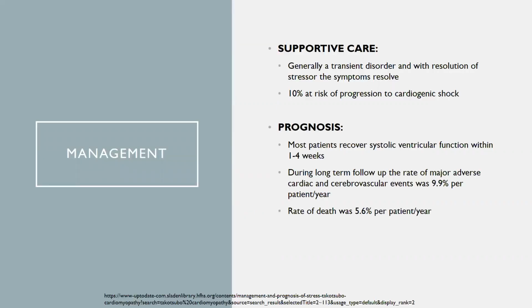So management is generally focused on supportive care. It's generally a transient disorder, and with resolution of the stressor, it tends to resolve. 10%, like we talked about, are at risk of progression to cardiogenic shock. Most patients recover their systolic function within 1 to 4 weeks. And during long-term follow-up, the risk of major adverse cardiac and cerebrovascular events was about 9.9 per patient per year.